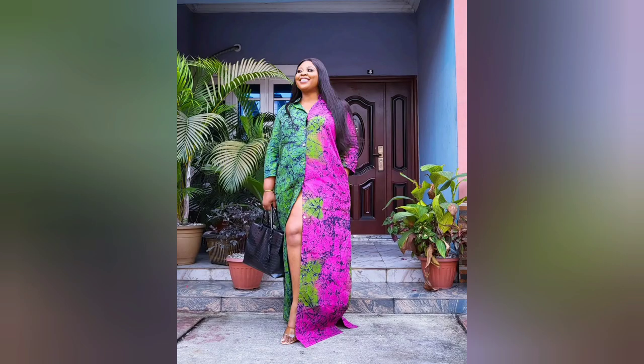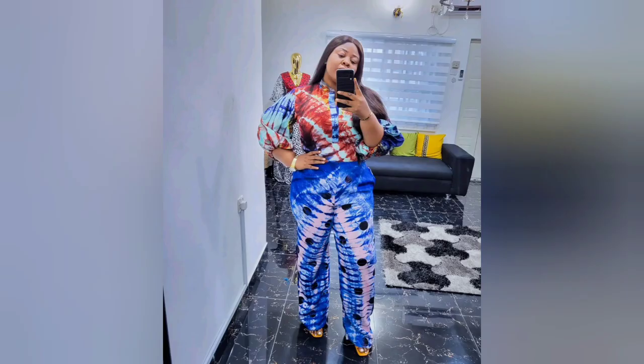So beautiful. In case you don't know, her name is Neyeka Fashion Style on Instagram, but her own Adire handle is Neyeka Fashion Adire. So this particular one, as you can see, is a combination of two different Adire.